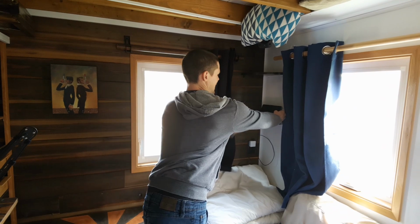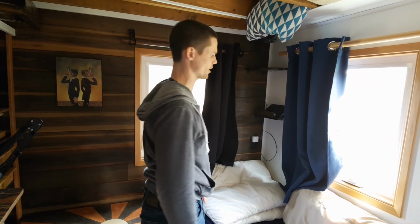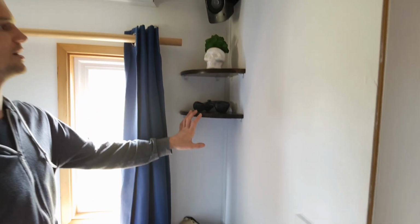It will catch against this front edge, and then you can lean it against the wall, and the power cord can go there. It's accessible if you're chilling here and you want to grab the laptop, do something, and then put it away. And then we've also got a couple similar shelves over here.